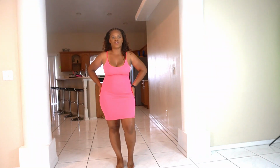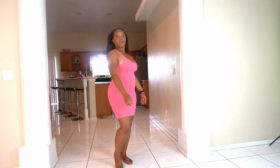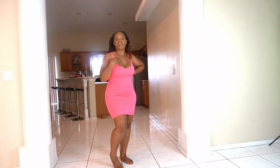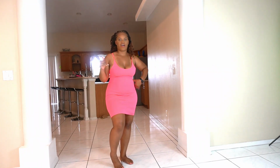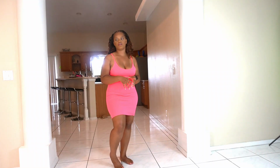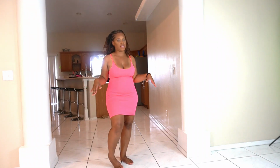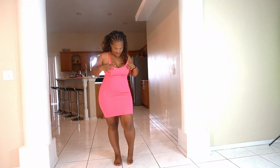So this is the first dress. I look like a pink highlighter pen, but I don't mind. Like I've said in my other video, I guess because my daughter has so much pink clothes, now I'm attracted to pink clothes. I've never been a fan of pink, especially bright pink. Like I'm not a pink girl. Catch me in black, catch me in gray, catch me in green or something like that. But pink has never been it for me. So this is a step out of the comfort zone. I look like a highlighter.